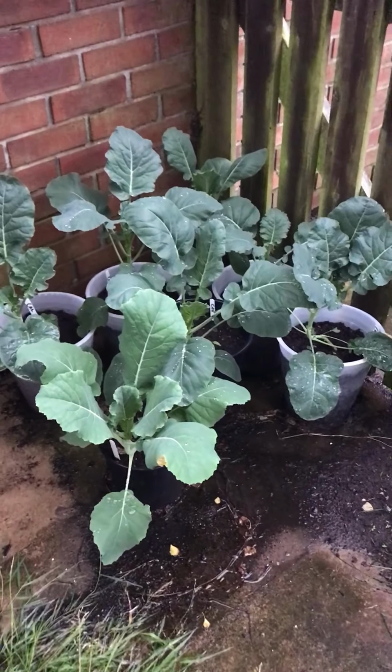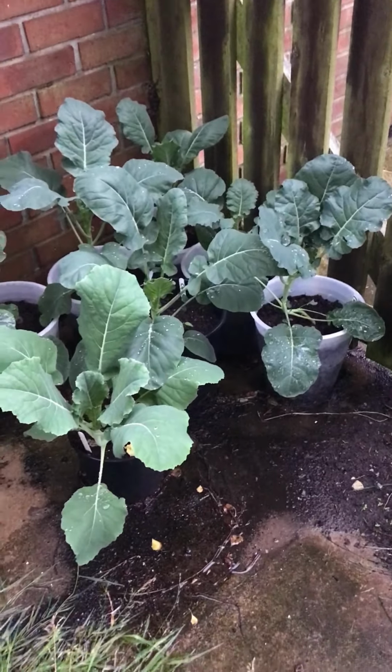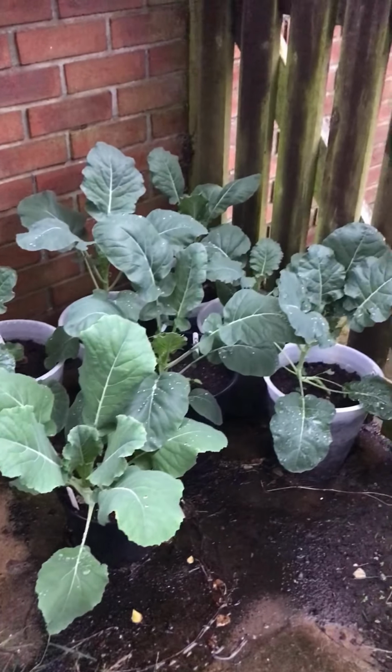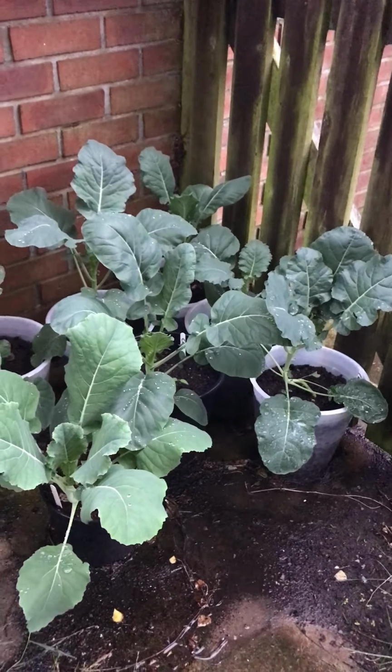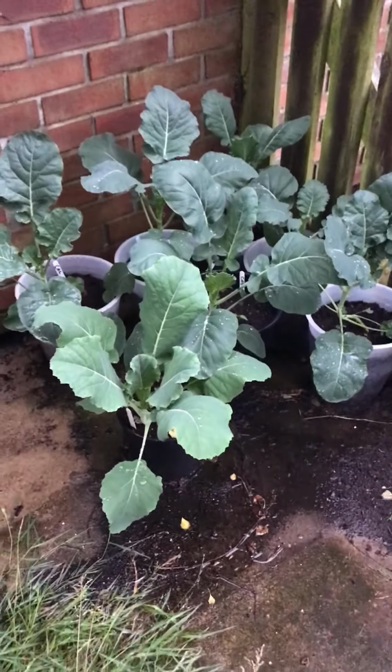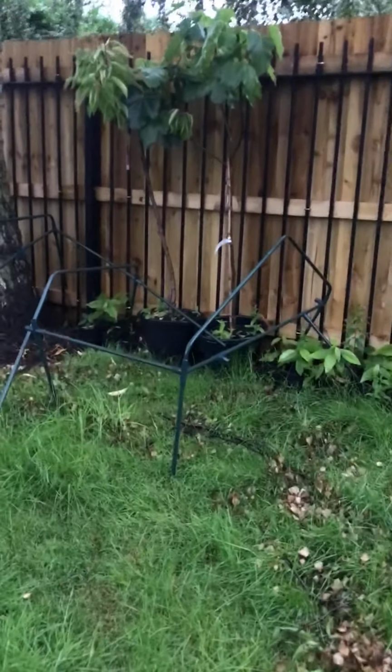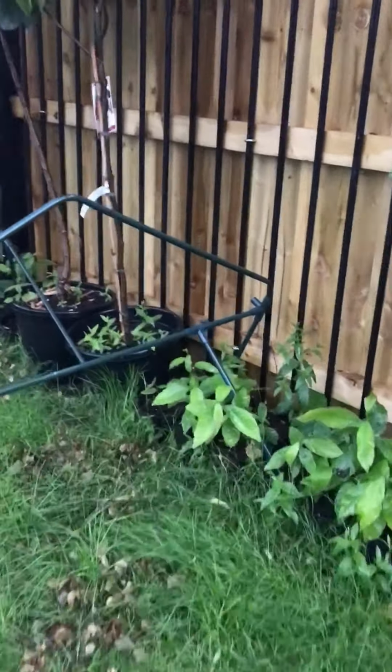Here we are at Brassica Corner. I can't actually get in there because if I do I'll slip. I'm a little concerned about slipping. They're looking really good. They're looking really happy in there. That's cool. And here we are. This is our tree fence. It's a fence of trees.